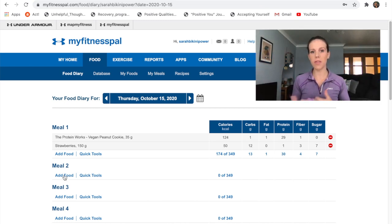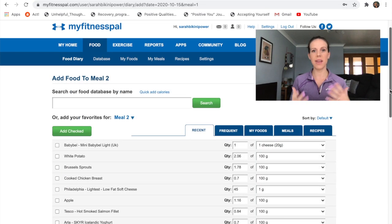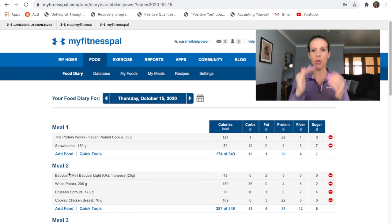So if I follow the same process by going into add food, if I go under my recent, and if I'm going to select 4 different items to go into one meal, so if I wanted to have chicken, a baby bell, some potato and some sprouts, I can tick all 4 boxes, add those to meal 2, and that's going to come into my food diary with all 4 items listed with the calories and the macronutrients there as one meal.